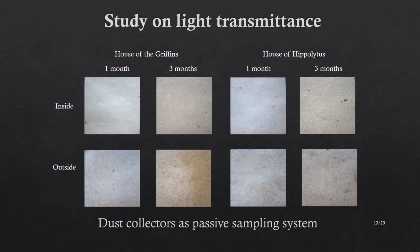In the first case, dust collectors were made of transparent PVC film with UV protection, coated with a polyacrylate adhesive. Twelve of them were exposed horizontally for 1 month, from June to July 2018, and another 12 for 3 months, from April to July in the same year. The collectors were distributed in sets of 3, inside and outside each shelter.